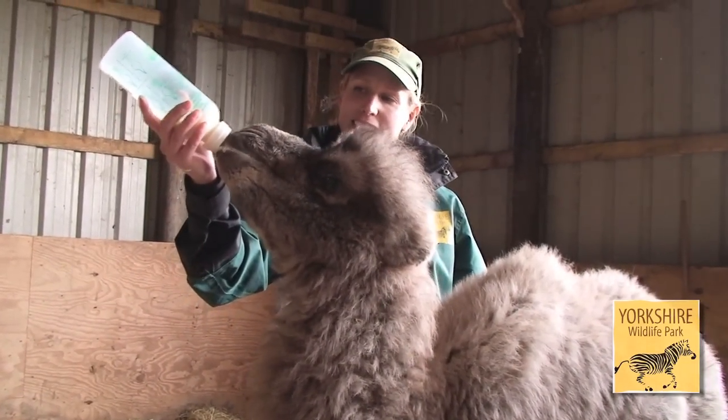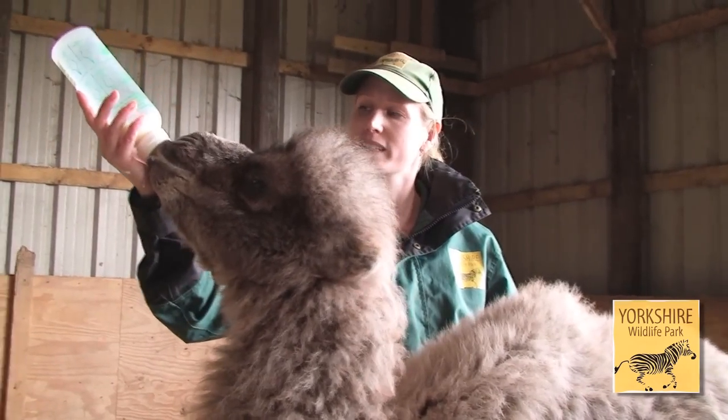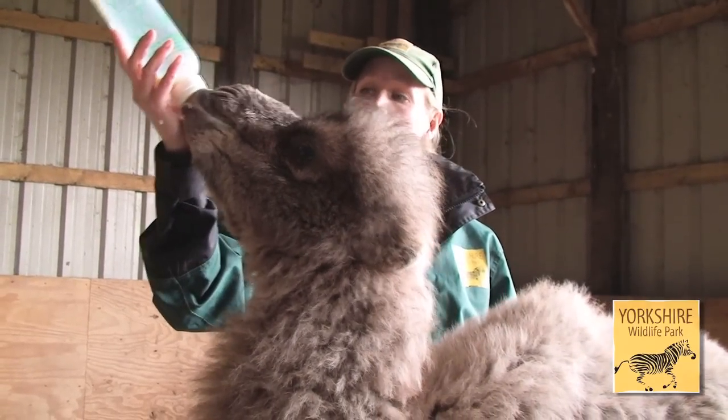So this is little Hadara. She was born on the 22nd of March. She needed a little bit of a helping hand to start with. She was a little bit weak, but now as you can see, she's much stronger. We're just down to one bottle feed a day just to make sure she's getting everything she needs.